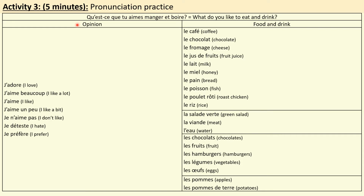Okay, so we answer that with an opinion verb, and we've got a series of opinion verbs here, most of which you've seen. If you've not seen them all before, you have seen most and used them before. These are opinion verbs. And then in this column here, we've got food and drink items. So here we've got all the verbs in the I form. I'm going to say I like, I dislike, I hate, etc. We've got food and drink in 4 sections. Can you tell me why these words in the top box all start with the word le? What does that tell you?